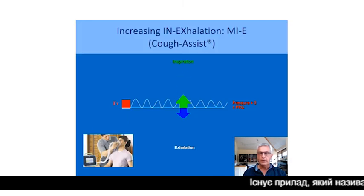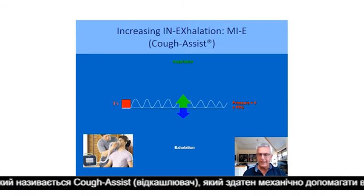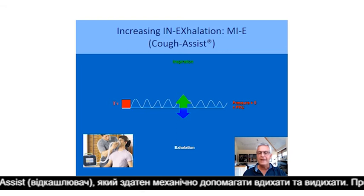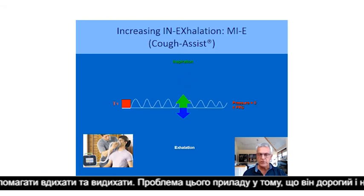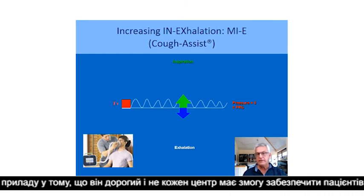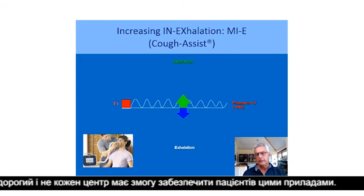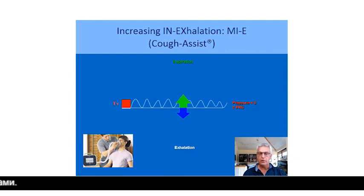There is a device, called the Cough Assist, which is able to mechanically assist both inspiration and expiration. The problem of this device is that it has a cost, and not every center is able to provide devices to patients.